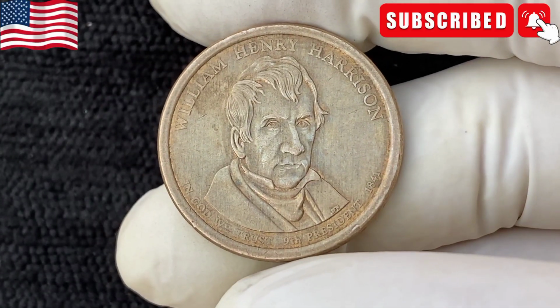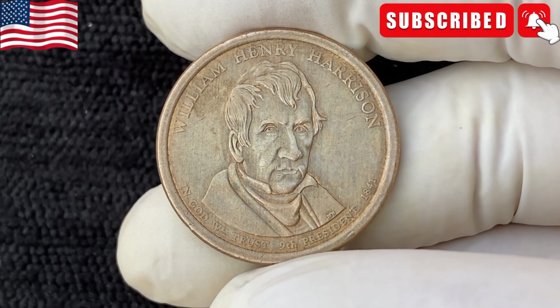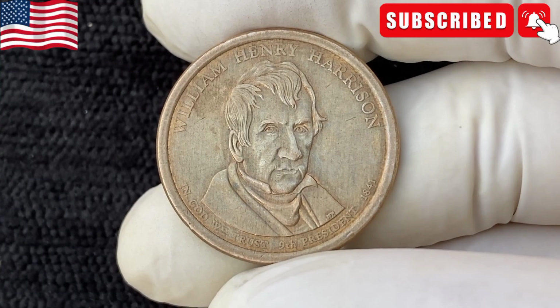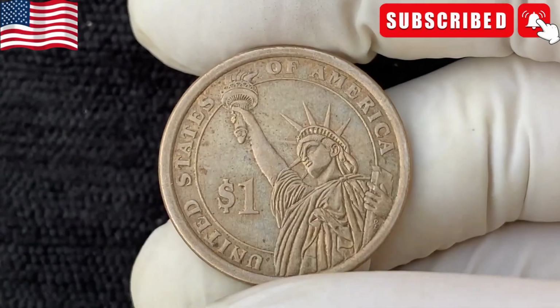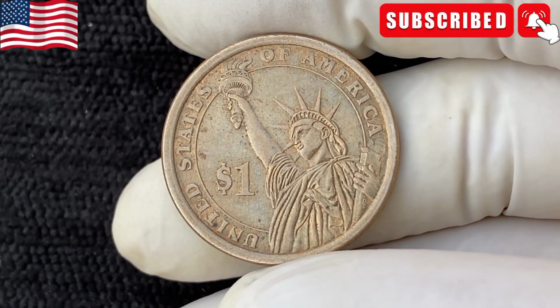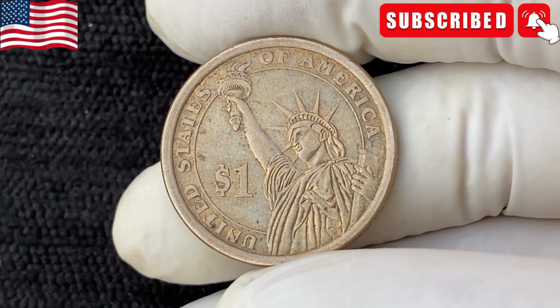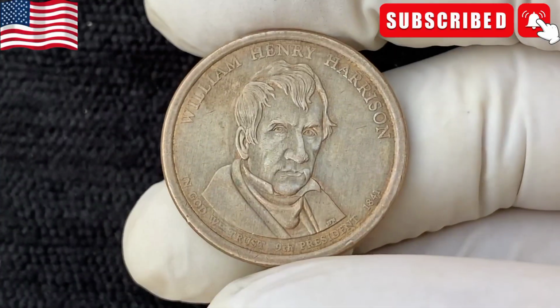Before his brief time in the White House, Harrison had an illustrious military career, including his famous victory in the Battle of Tippecanoe, which earned him the nickname Tippecanoe and helped propel him to national prominence. His campaign slogan, Tippecanoe and Tyler too, remains one of the most memorable political slogans in American history.